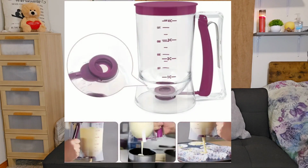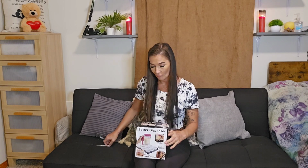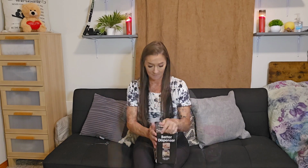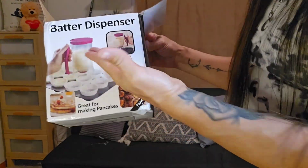So it is for pancakes, cupcakes, anything having to do with batter, cakes, etc. And this was $6.59, so great price. I again have been looking at this for a while, and I finally decided to stop looking and grab it. I'll go ahead and show you guys the box. So you can do it obviously for pancakes, for muffins, you can do it for cupcakes, you can do it really for anything, again with batter.